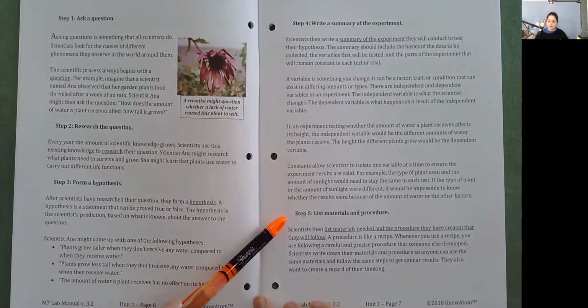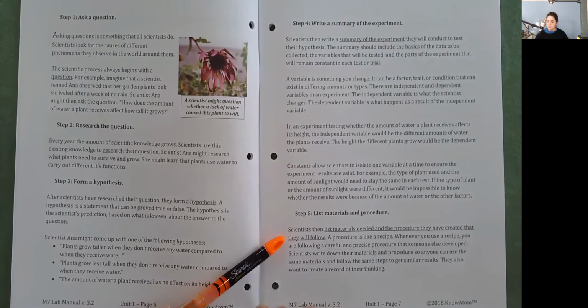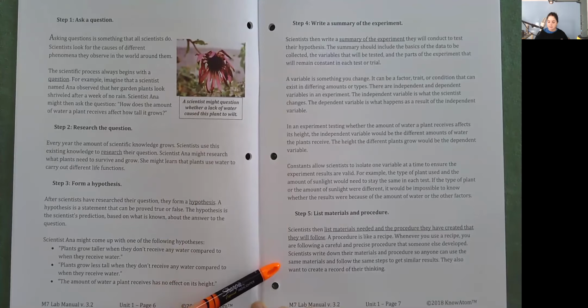Step 5. List materials and procedure. Scientists then list materials needed and the procedure they have created that they will follow. A procedure is like a recipe. Whenever you use a recipe, you are following a careful and precise procedure that someone else developed. Scientists write down their materials and procedure so anyone can use the same materials and follow the same steps to get similar results. They also want to create a record of their thinking.